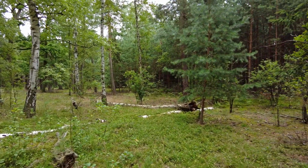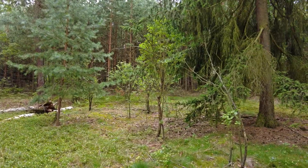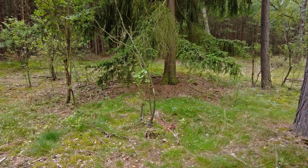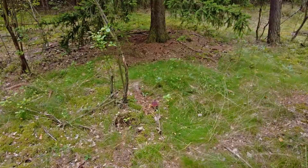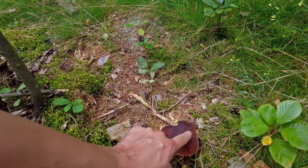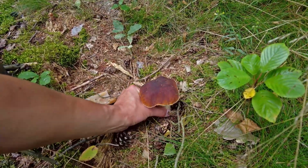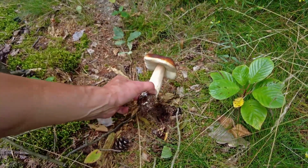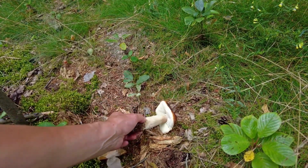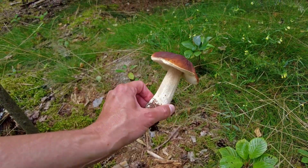I'm in Czechia. It's Friday afternoon, the 20th of August 2021. And I'm in a spot which I discovered some time ago. And this is my first find for today. It's a nice Boletus edulis. Looks quite fresh, so I hope it will be healthy. And I'm wondering what next I will find today.